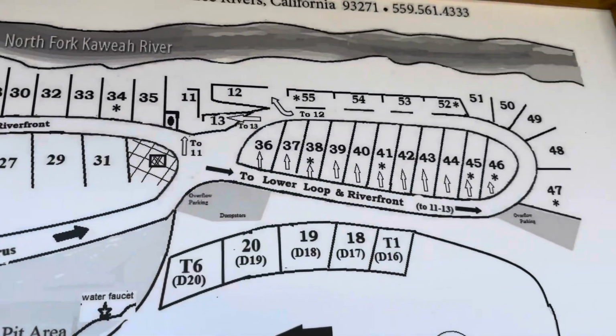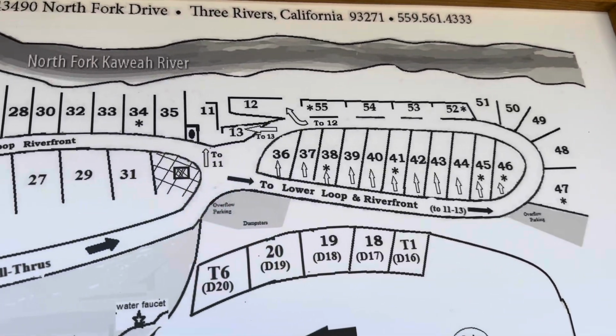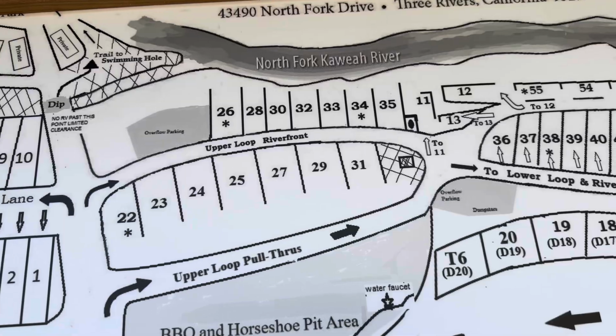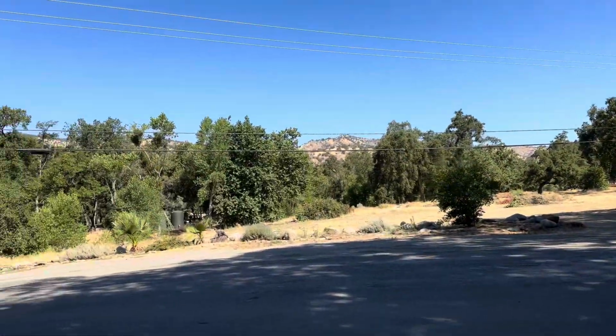So there's where we were. We were 55. We were here for 3 nights.